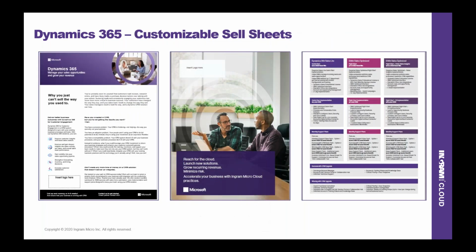So similarly, if you can see the screen, we have customizable sales sheets or handouts that you can use to white label and distribute to your customer base who wish to learn about Dynamics 365. If you wish to learn, please reach out to me and I can send some tutorials on how you can generate all this free of cost from our cloud marketplace platform.